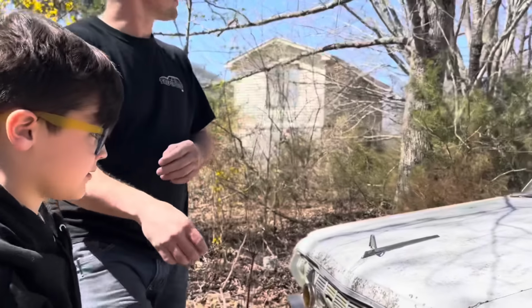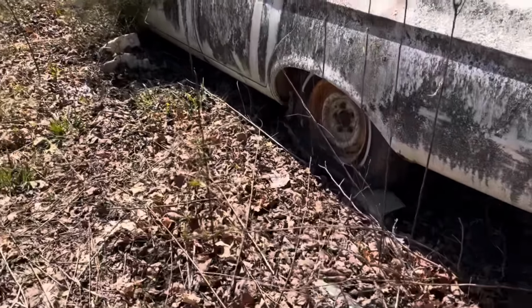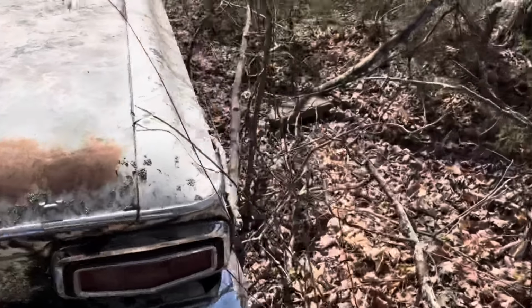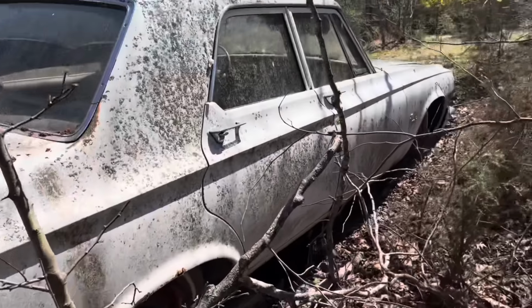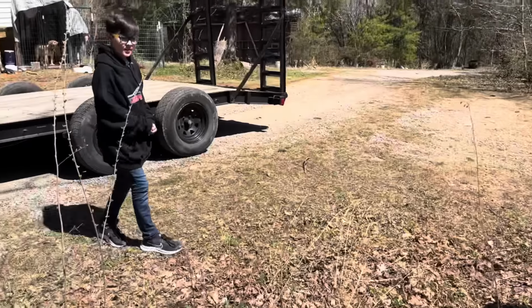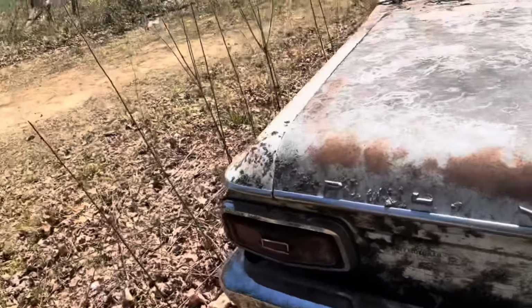Kind of a cool roof on it. Maybe it would look good lowered. Yeah, it looks pretty solid. Has a little bit of rust right there. Let's look at this side. Yeah, it's got more rust on that quarter, but not terrible. I bet it would clean up pretty good. It looks like it has a typical mold on it. It would probably look really good cleaned up.